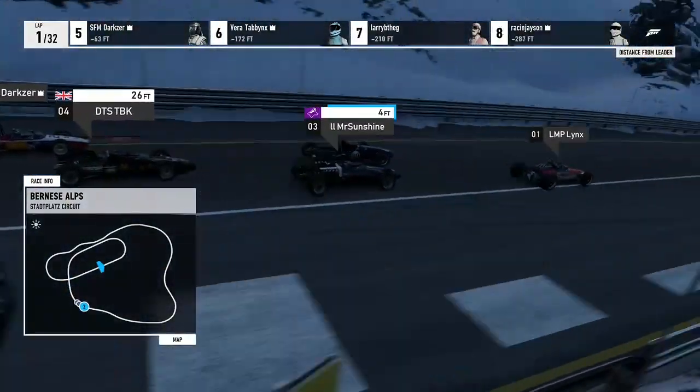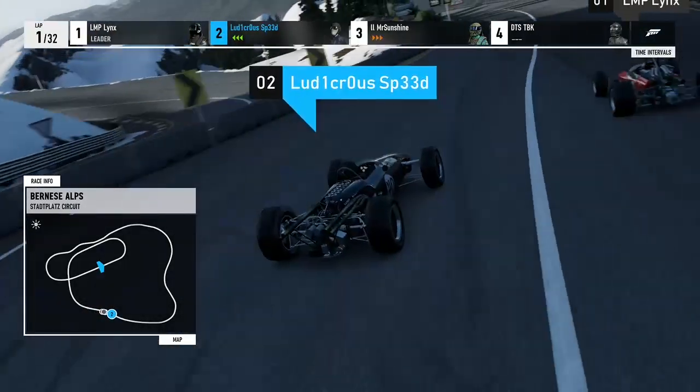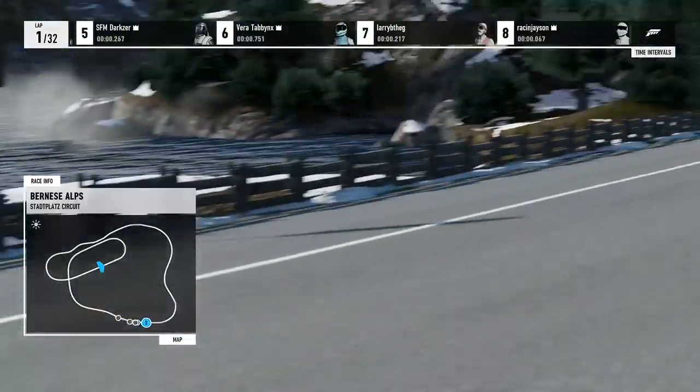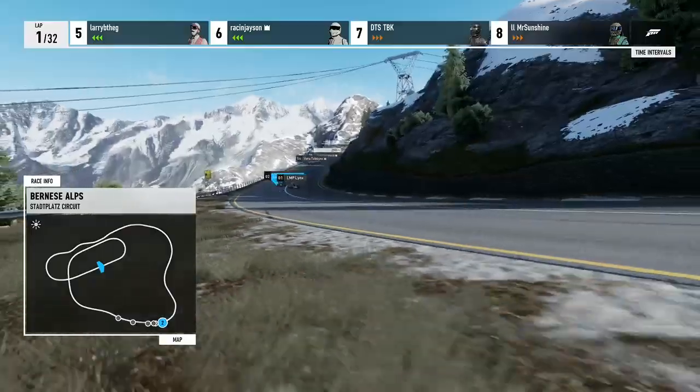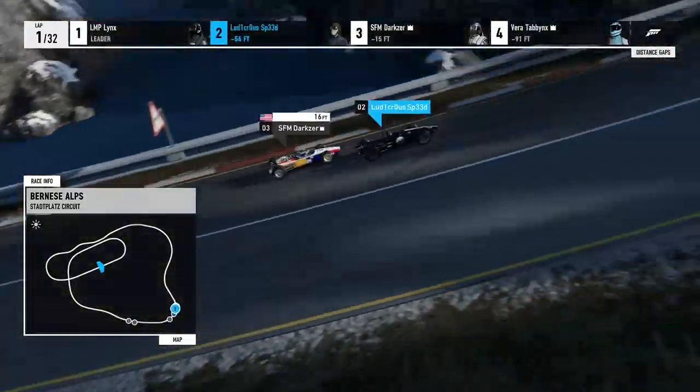Lynx is the one up in front. Sunshine and Ludicrous Speed are right in his draft. Flying downhill. Lynx is sideways. Here comes Ludicrous Speed to the inside. But that Eagle will likely have to brake a little bit earlier. You gotta be careful going into this corner, locking up potentially. It looks like our top 3 will get out of there fine.